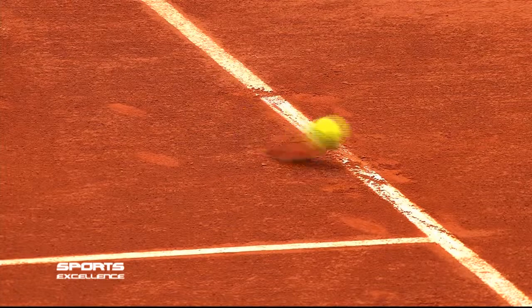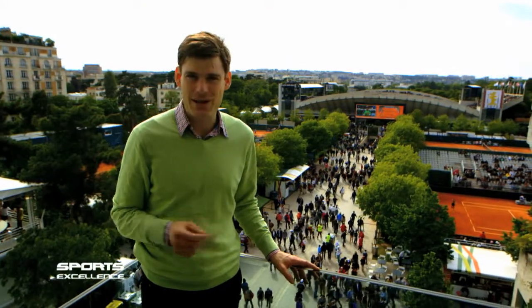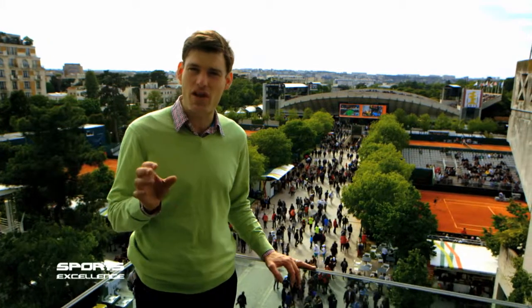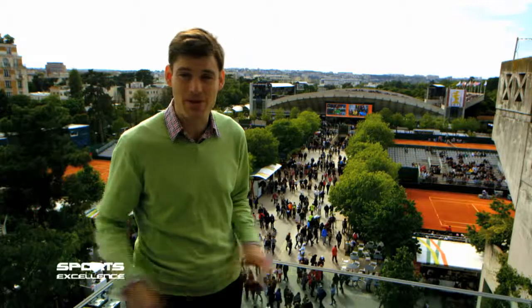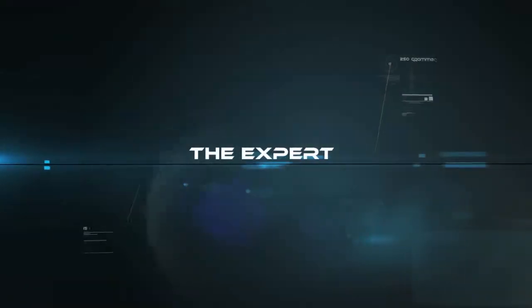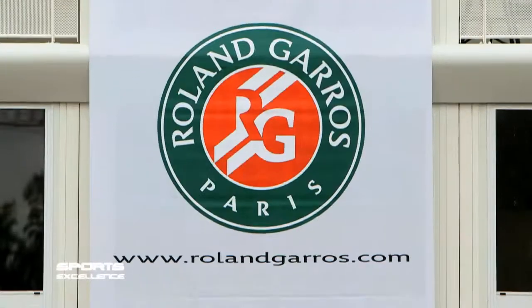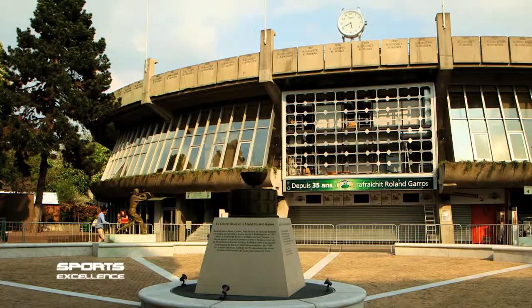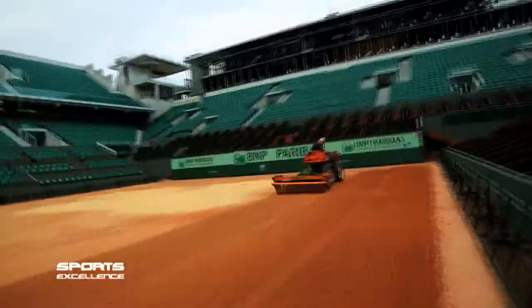Now, it's the only one of the Grand Slams to take place on clay courts, and since 1982, Gérard Tiquet has been in charge of making sure the surface is in perfect condition for when the stars of the tennis world come to play. Gérard Tiquet works here with 9 people to guarantee the best court performance during the French Open. But how do they prepare the best clay courts?